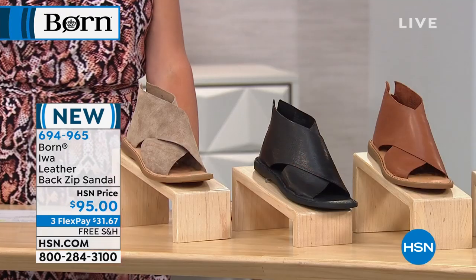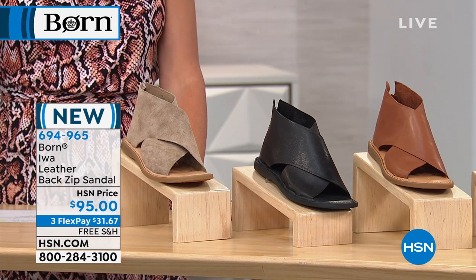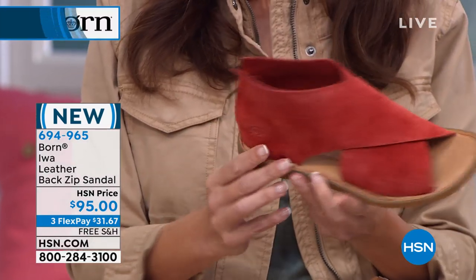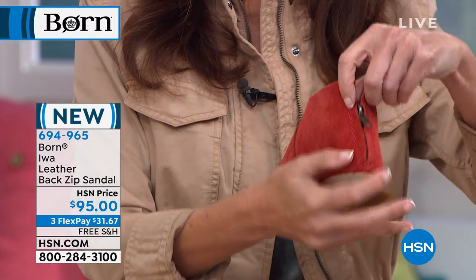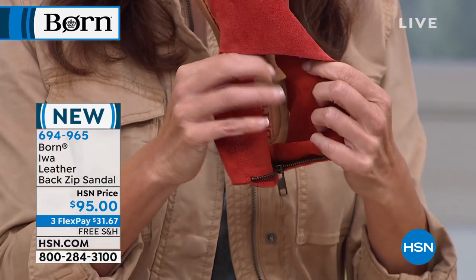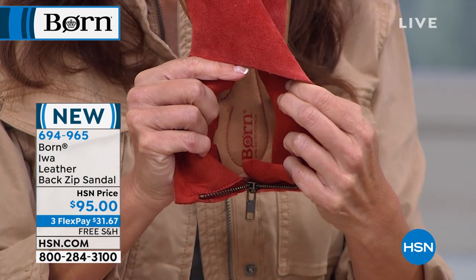And again, I love the styling. I love all the coverage with the crisscross suede bands, the open toe. I love the cutouts on the side for breathability, and again the easy in, easy out, zip in. So again, look at that. There we go, that leather footbed. Only here today can you get all these new colors.